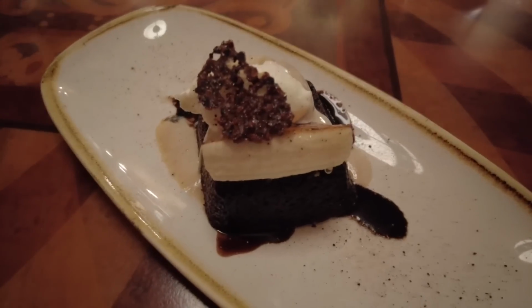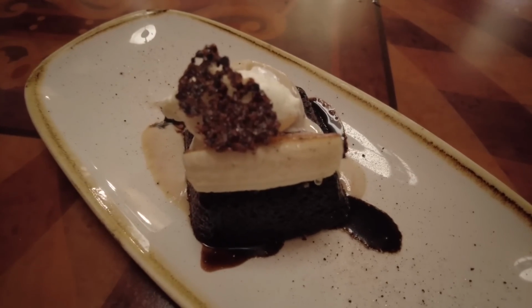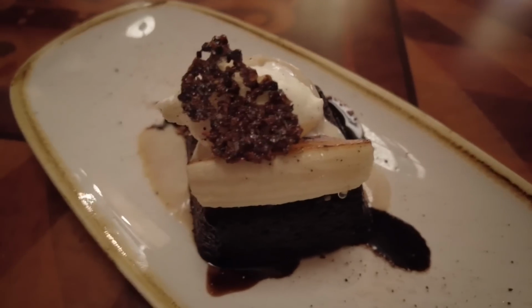All right, to top off our lovely evening, we are going to have the Kangaloosh. It is an African-inspired chocolate cake with caramelized bananas served with a cashew caramel ice cream topped with coffee dust. And I don't know, at this point, you might desperately need this.